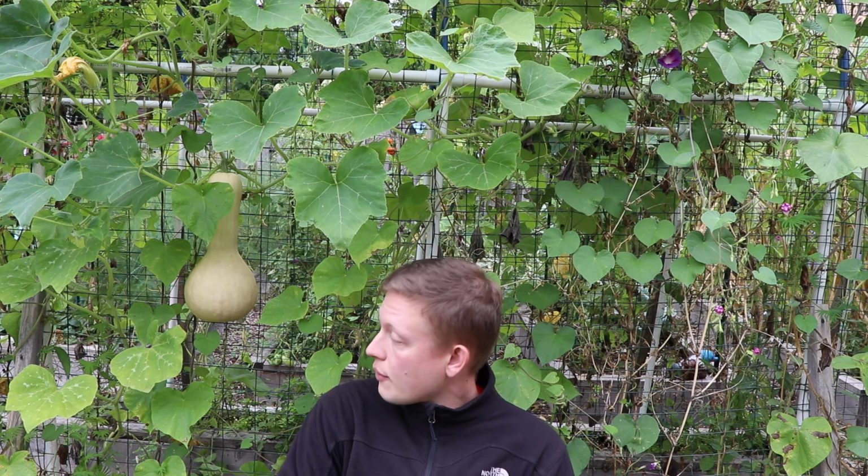This was a very bad year for me for my squash. I had an infestation of squash bugs that once it started, I couldn't stop it. And I couldn't get rid of it. I tried so hard to be on top of things early on, but they went rampant.